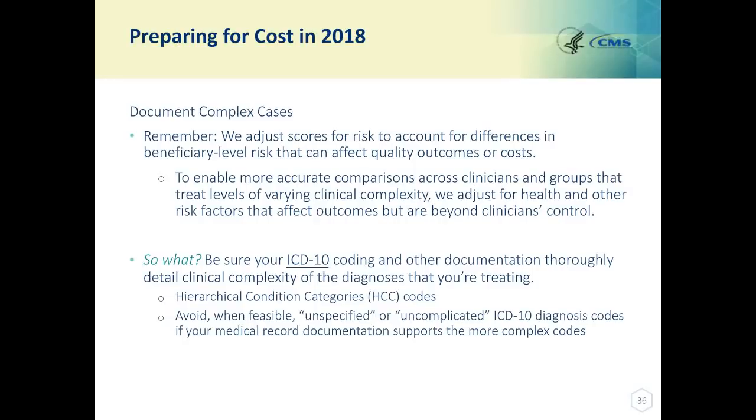The other important point, and one that we're focused a lot on right now, is that, as Dr. Nilicina and others have pointed out, the cost metrics are risk adjusted. So there's an expectation that if you're taking care of more complexly ill patients that have more comorbid conditions, it will cost more to take care of that particular patient. So CMS recognizes that. Well, how do they do the risk adjustment?